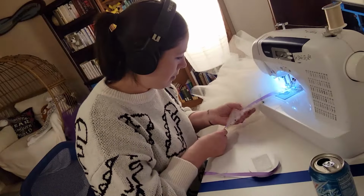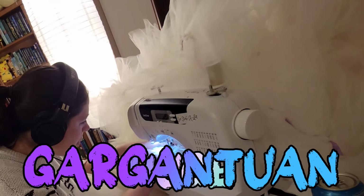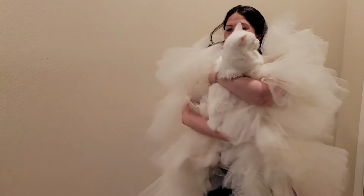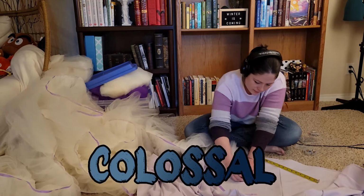Then I sewed each little ruffle to a ribbon, making one big ruffle. You could say huge, gargantuan, ginormous, approximately 1/8 the size of a football field. I've never gotten to use football fields as a measurement in a sewing project before, but I could get used to it. I pinned this colossal ruffle to the bottom of my dress.